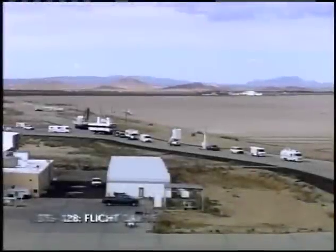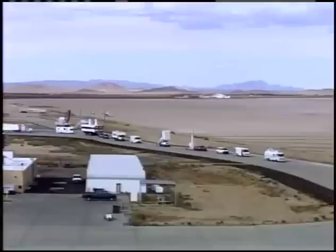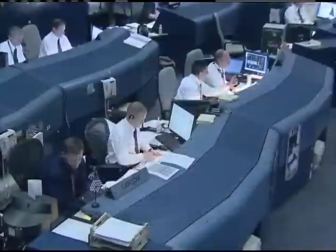At Edwards Air Force Base, California, the convoy begins to head to the edge of the dry lake bed. You can see the vehicle in the back. That people mover is the crew transport vehicle.